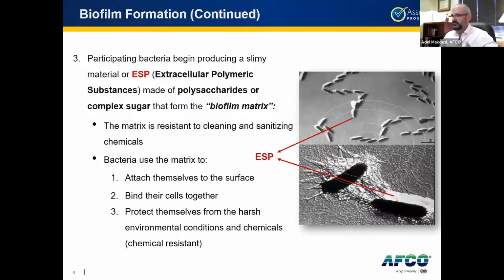So the more they produce babies, let's call them baby bacteria, the more of these EPS are being produced around the bacteria and above the bacteria to protect themselves. So they use it to attach themselves to the surface and bind their cells together. And if you look at the top picture, you'll see the bacteria are next to each other. They are binding together with this polysaccharide EPS. Well, it's actually very chemical resistant, this EPS or extracellular polymeric substances, which consist mainly of polysaccharide or complex sugar. Okay, so that complex sugar is very chemical resistant and difficult to remove from the surface.